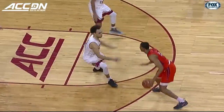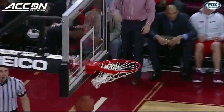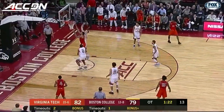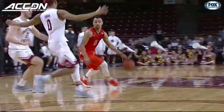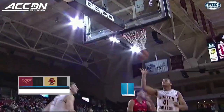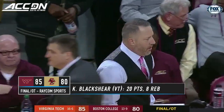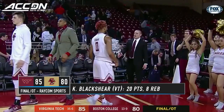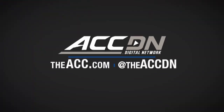Three-pointer. Alexander Walker with the shot clock running down. Blackshear. How big has he been, being able to finish around the rim? We went to overtime, but in the end, it is Buzz Williams and the Hokies improving to 16-6 and 5-4 in conference play.